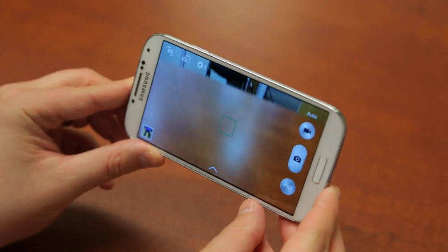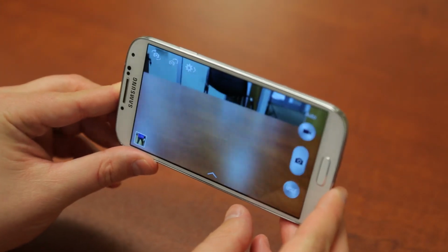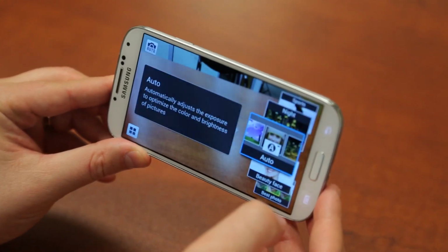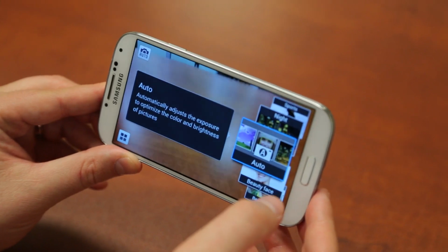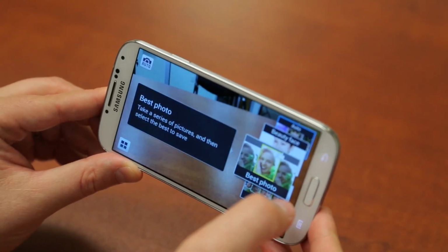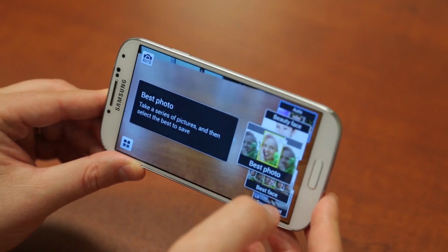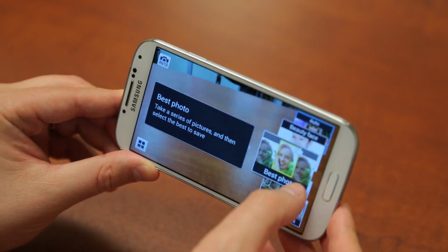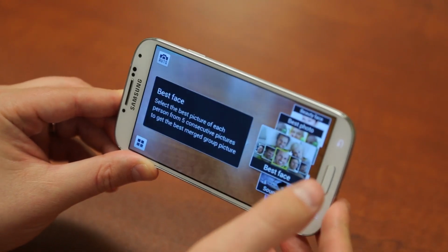So it looks pretty familiar to what we've seen on other Samsung devices. If you want to take video, you should go ahead and hit video. Hit that mode button though. There's a lot of cool things that go on here. So auto, pretty obvious, nothing really exciting there. Beauty face, enhanced facial features. Best photo, it'll take a series of photos. It's different than what BlackBerry has, where it'll just sort of swap the heads. This one takes a whole bunch of photos, you can pick the best one. Actually, I'll recommend one with the thumbs up.